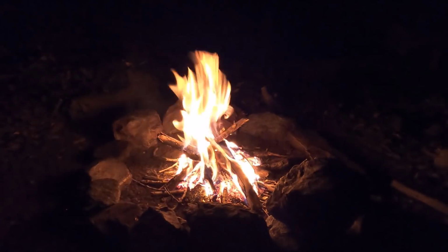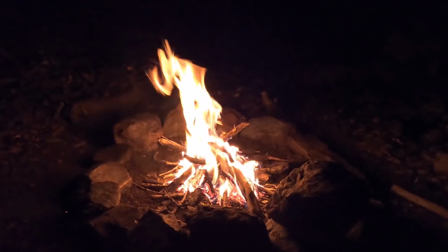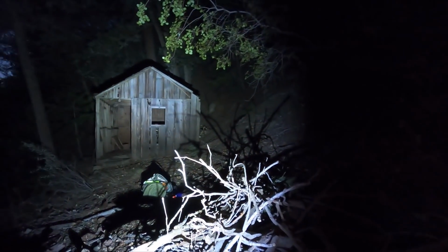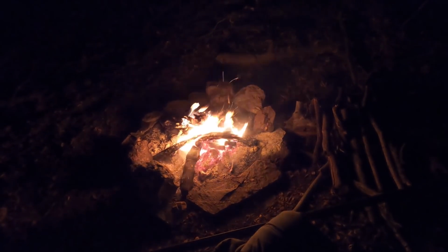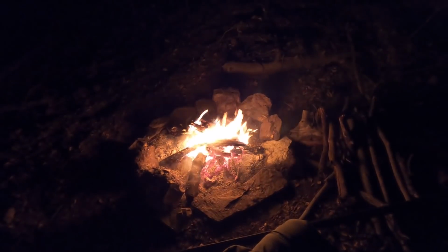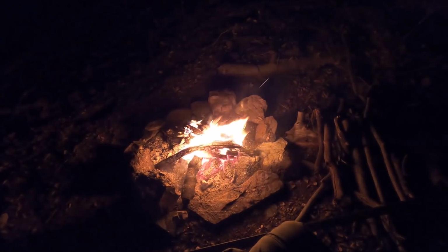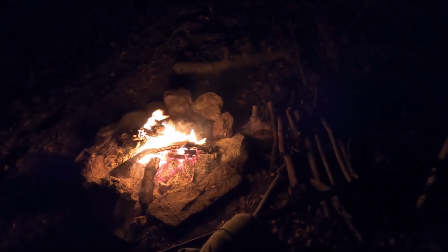Alright guys, so I got my bonfire going pretty good now. It's nice and crackling. And then there's a look at the cabin. Alright, so I just checked the time and it's around 9 o'clock, so I think I'm going to start heading to bed. I just put a few more timbers on there, so hopefully it lasts another hour. Got a few more over the right.